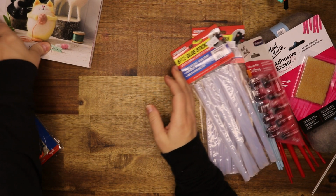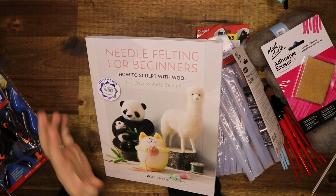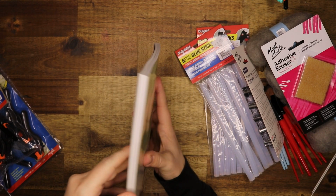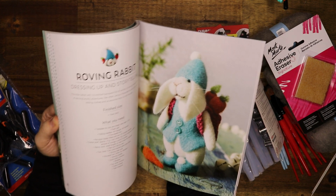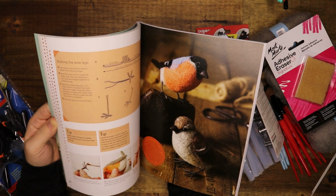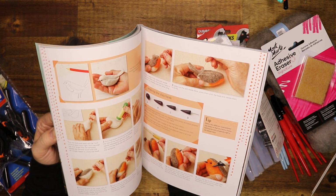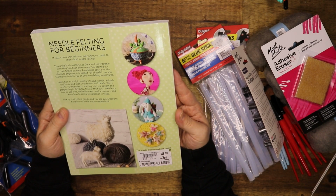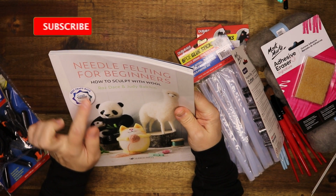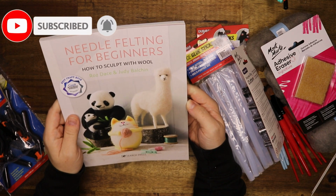And then last, but certainly not least, I got this one. Needle felting for beginners. Now, I have dabbled in needle felting and I kind of know how to do it. However, this has such great inspiration in there on how to do certain things that I didn't know about. And yeah, I just decided to buy it. This cost $26.99 here in Australia, but it is a great book. It is also the best craft book, craft business award winner. Don't know what year, but interesting.